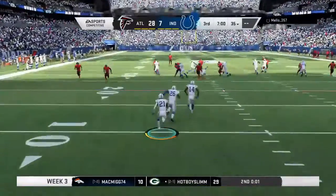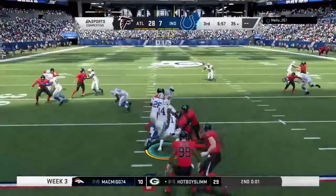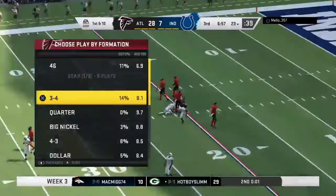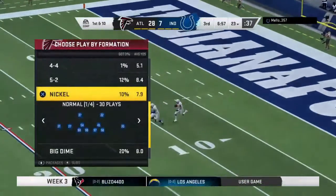This fielded a few yards into the end zone. And he'll get across the 20 before he's brought down at about the 23-yard line.